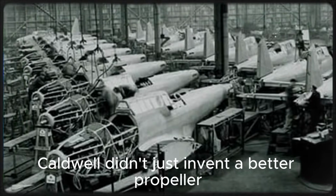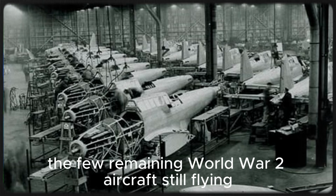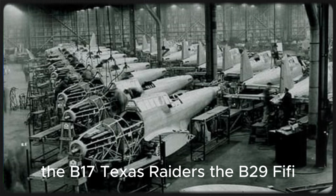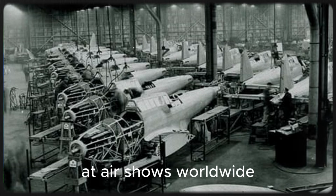Caldwell didn't just invent a better propeller. He invented the system that allowed propellers to continuously improve. Today, the few remaining World War II aircraft still flying almost all use descendants of Caldwell's designs. The B-17 Texas Raiders, the B-29 Fifi, the countless P-51 Mustangs, P-47 Thunderbolts, and F-4U Corsairs at air shows worldwide.